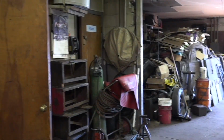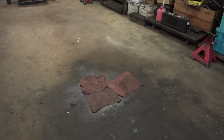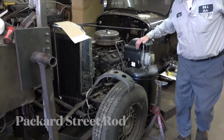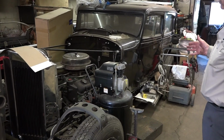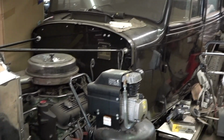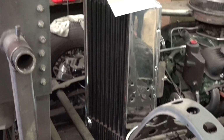Here we are on the inside of Ronnie Schramm's shop. It's pristine condition. You can eat off the floor, and he keeps it in good shape. So, Ronnie, tell us about this. Is this a Packard? This is a Packard Street Rod. My friend Art Winterberg bought it years ago and designed most of it, the chassis and the front end, but passed away and didn't finish it. Then Timmy Haywood bought it, and I've been working on it in my spare time.